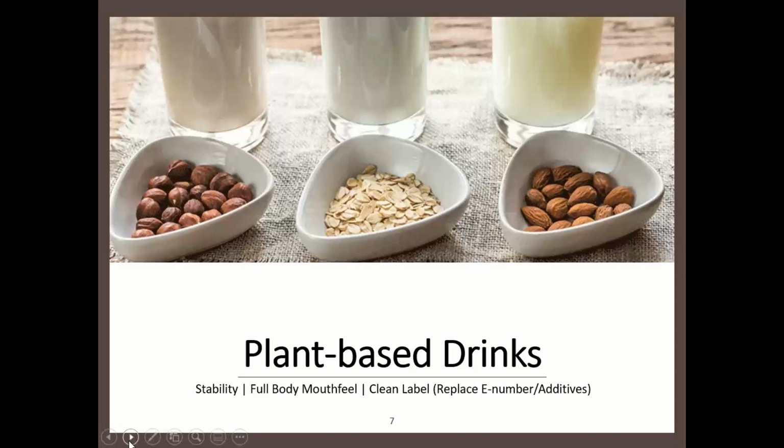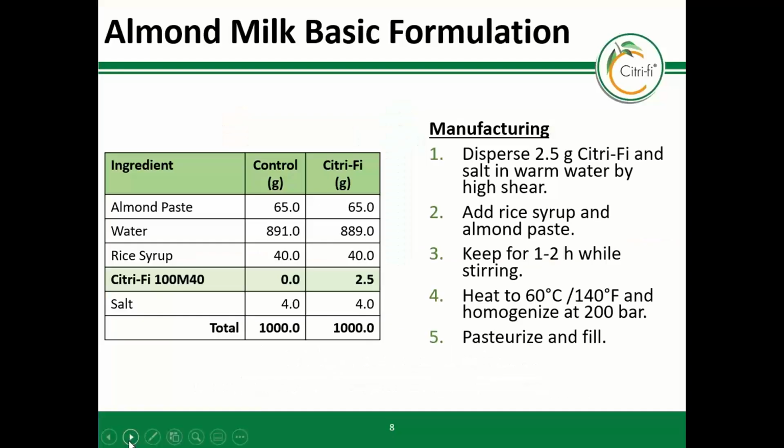Citri-Fi can be used in a variety of plant-based milks to create stability, full body mouthfeel, and replace E numbers. Citri-Fi can be used in a variety of plant-based milks such as almond, oat, coconut, rice, soy, and cashew.